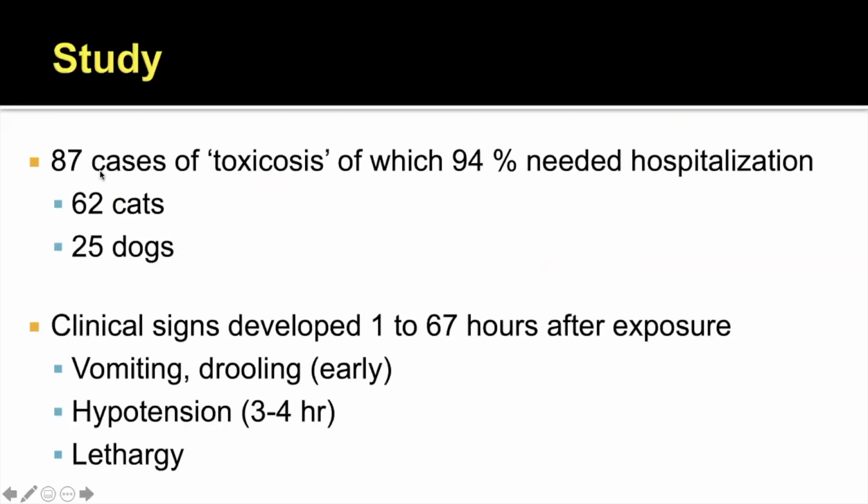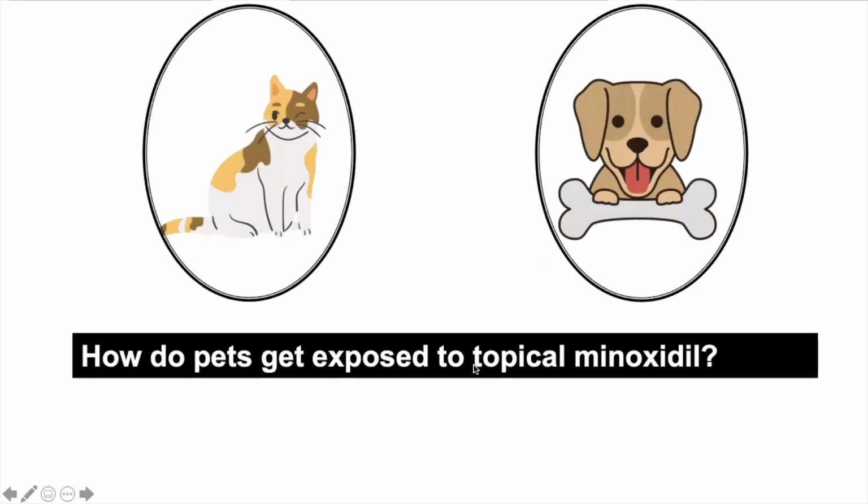So there were 87 animals in this study that had toxicosis, and 94 needed hospitalization. And that was 62 cats and 25 dogs. And these pets got sick within hours or days after being exposed to minoxidil. And how do pets get exposed? We've long thought that cats get exposed because owners put the minoxidil on the pet. We know from this study that that's probably not accurate.